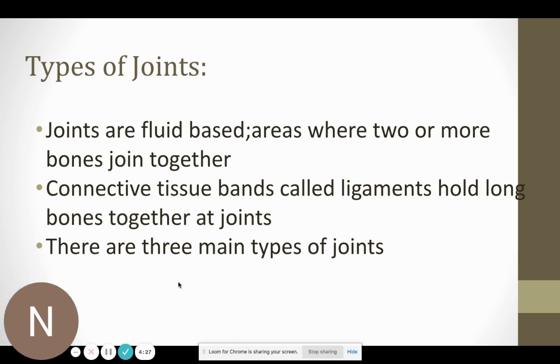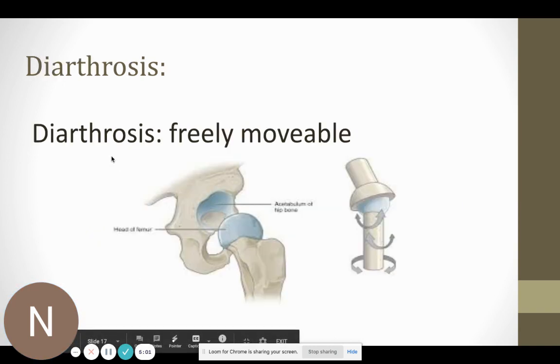There was a crash course that you were supposed to watch over types of joints. Joints are fluid-based areas where two bones connect. When joints start to degenerate or they're overworked, as we'll talk about in a minute, the two bones start to grind on each other, and that joint becomes damaged and painful, and then we have to go in and replace it. On that crash course, you need to pay attention to that.